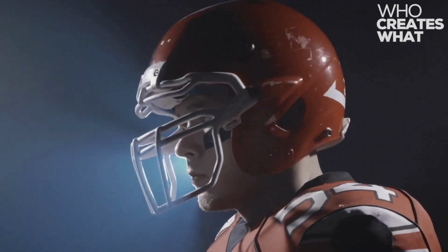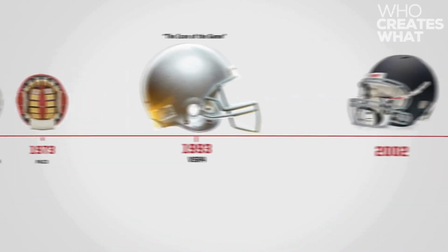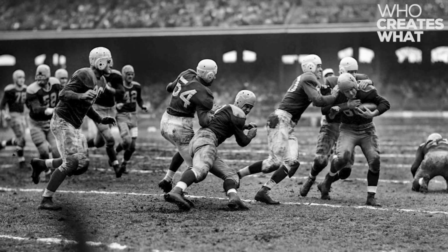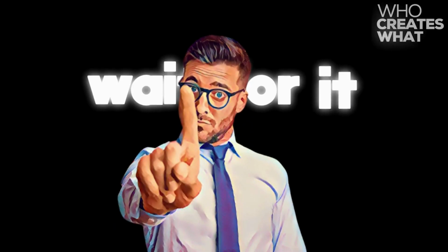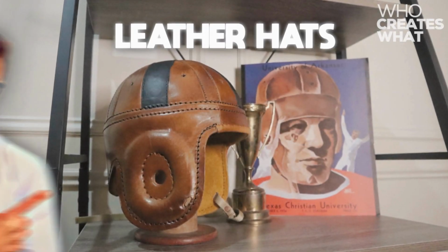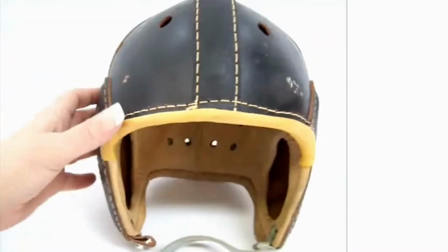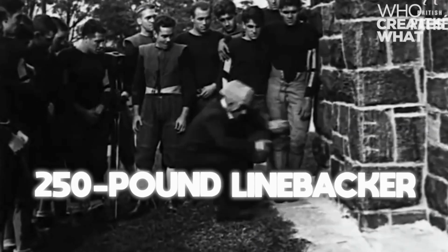All right, here's a wild fact. Football helmets weren't always the sleek, high-tech lifesavers they are today. Back in the day, players protected their heads with, wait for it, leather hats. Yeah, because nothing says safety like a piece of cowhide between your brain and a 250-pound linebacker.